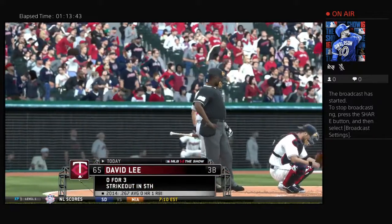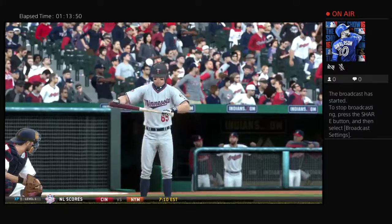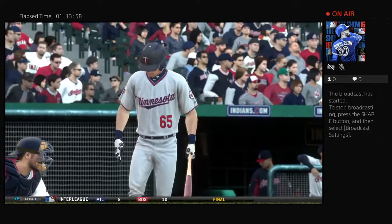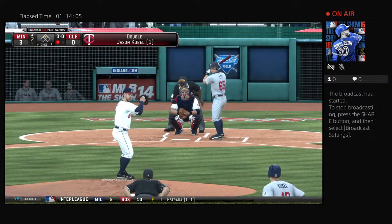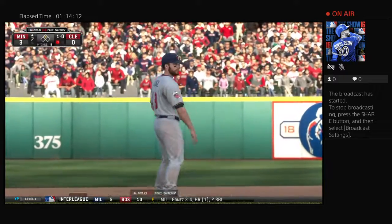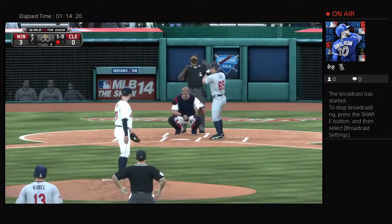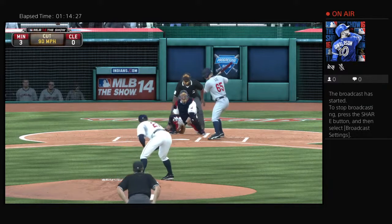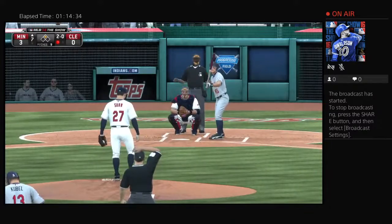David Lee will step in now in a big spot here in a game as close as this one. And a chance at redemption, too, because he hasn't done much through his first 3 plate appearances, but he can make up for all of that with a base hit right here. And a good idea to hold off on that swing. It's ball 1. For Kubel, he picks up his first 2-base hit of the new season. Here's a 1-0 cutter that's low, 2-0. Yeah, and he didn't even have to think twice about that one. And now he's got a good hitter's count here, 2-0.